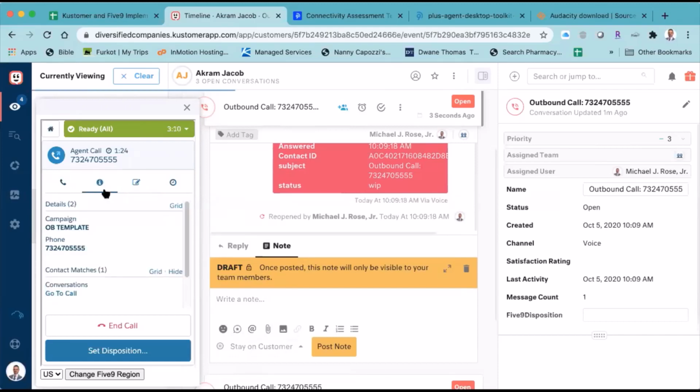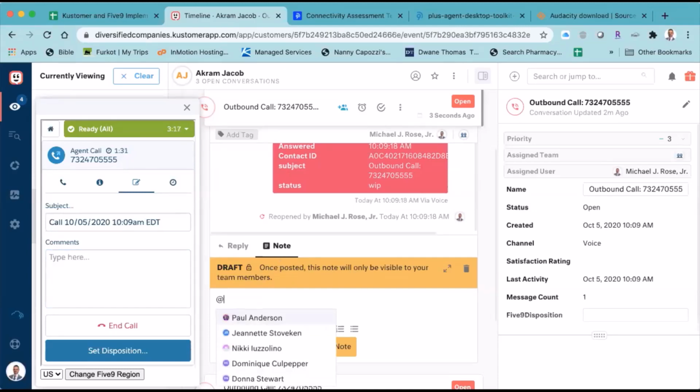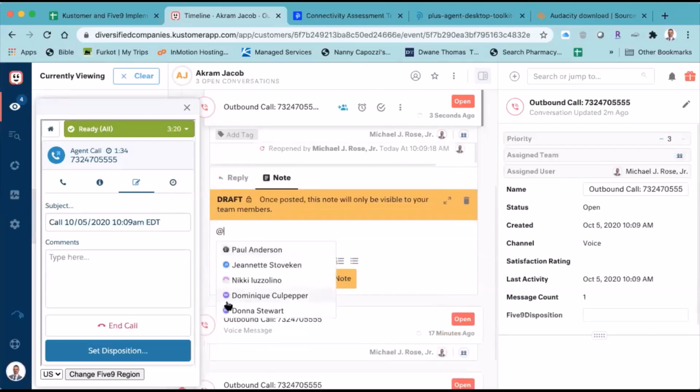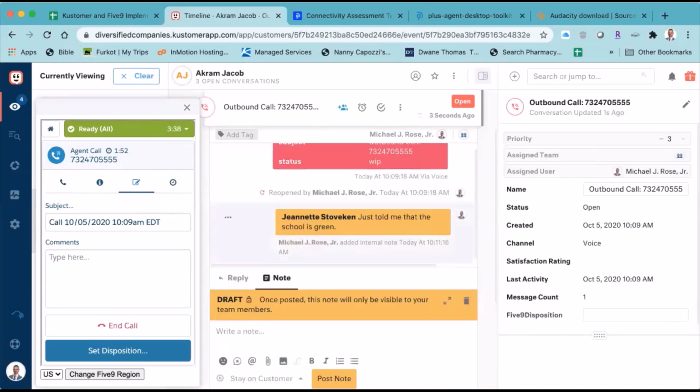You got your info. You may have been playing around and said, oh, cool, this is where I write notes. We really want to see you put notes here. In this section, you can also do things like, see how I just put the at sign? You can reference, say, Jeanette. You know, I want Jeanette to know that Akram Jacob just told me that the sky is green, right? And then I post a note. Now, Jeanette, when I put that at sign, I'm saying it specifically for Jeanette, because let's say you just made a recording and you know that that was at Jeanette.